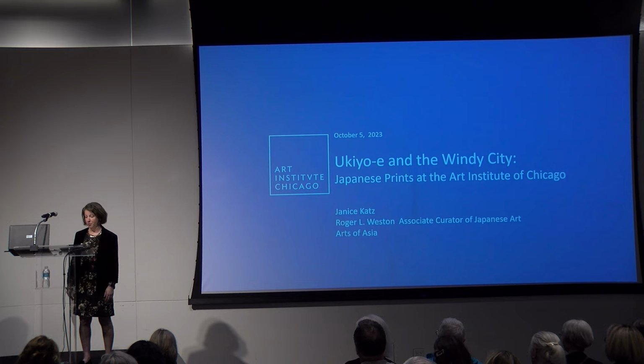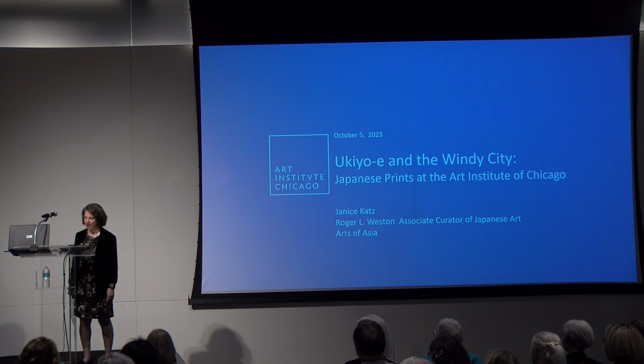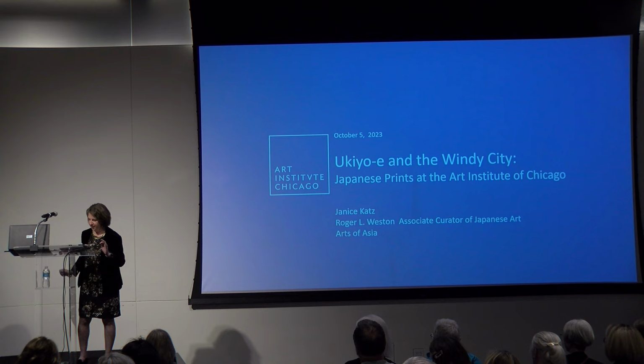And today, I'm going to highlight different moments and various prints in the Art Institute, some of which will be very familiar, overly familiar to you, and other examples which may be new to you and will hopefully be pretty interesting. Japanese prints as a category is extremely diverse, and we try to collect and present them all, selectively.